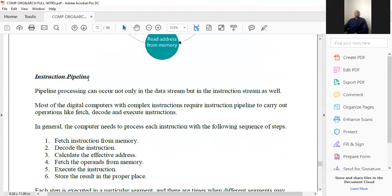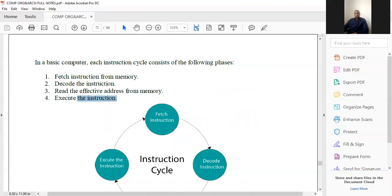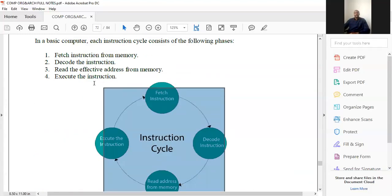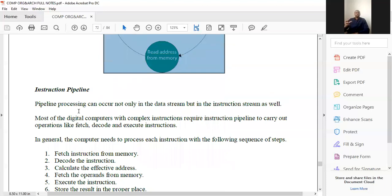So an instruction pipeline enables CISC processors to process the instructions in a better way because it is dealing with many and complex instructions. So this is the process for an instruction pipeline. We have looked at the stages of an instruction cycle. These are the stages for an instruction cycle. Now, these are the stages for an instruction pipeline. An instruction pipeline is like an instruction cycle for a CISC processor. The instruction cycle is like a primitive way of processing instructions, but instruction pipelining is a more developed way for processors.